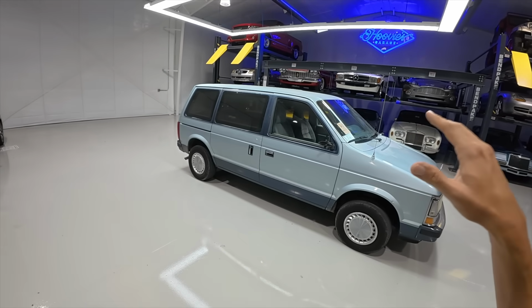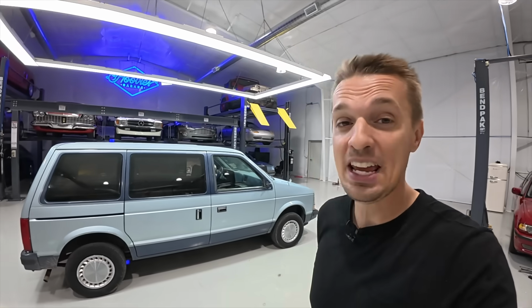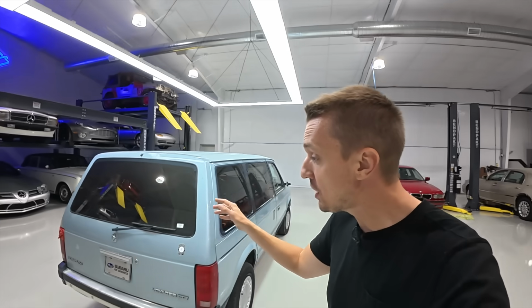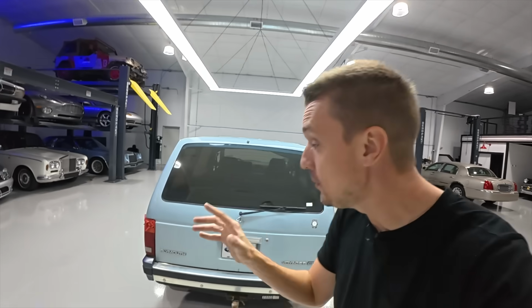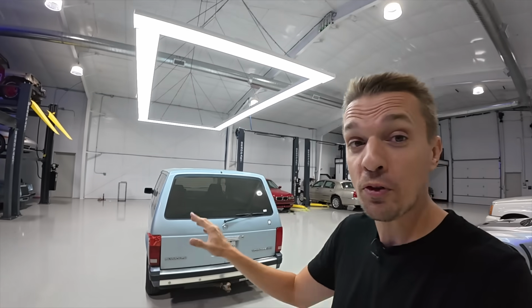They started a little over $10,000 in 1984, which was extremely affordable even in today's money, and you got a lot of bang for your buck. In the first year of sales, they sold 300,000 units of the Plymouth Voyager and Dodge Caravan, an absolute smash hit that grew from there. So they went from the brink of financial ruin to making hand over fist money.